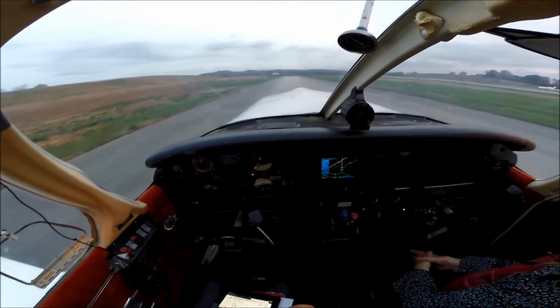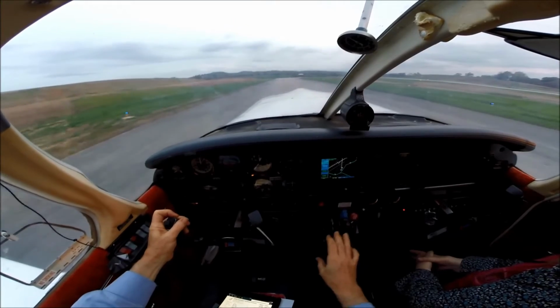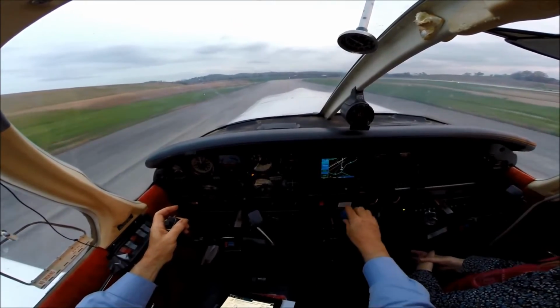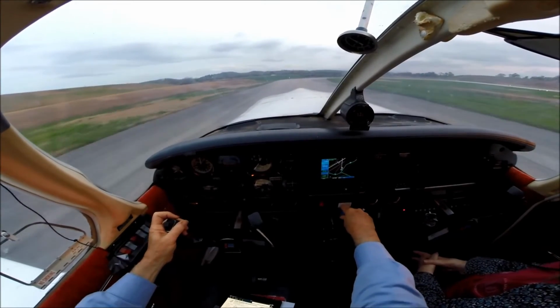At least transponder. 089, are you going to be ready to go at the end, or do you need to run up? No, we'll be ready to go at the end, 089. 089, runway 36, clear for takeoff, winds calm. Okay, 36, clear for takeoff, winds calm, 089.